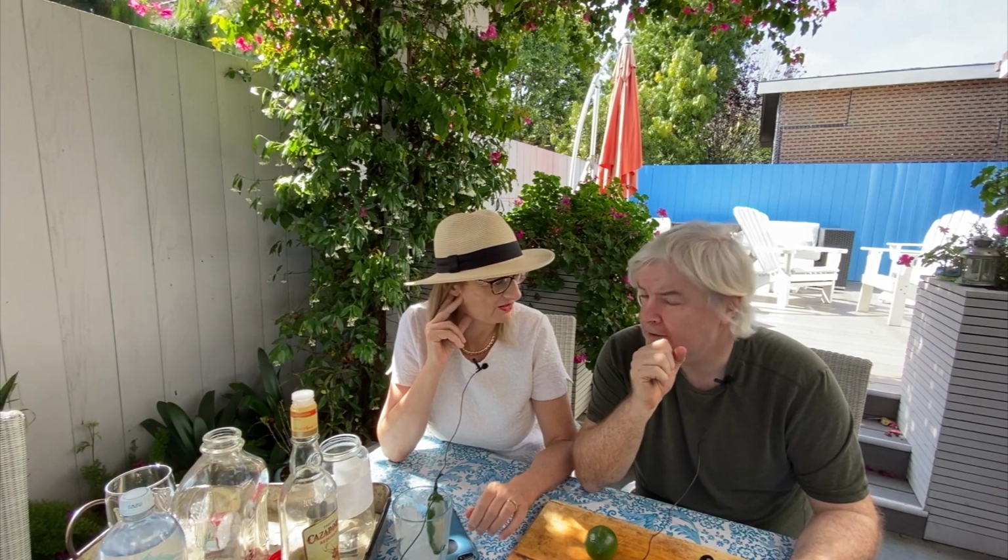We're in Venice, California. We're in our back garden. People may think this is a stock back garden. This is not a stock back garden. This is one that podcasters use to show a back garden.